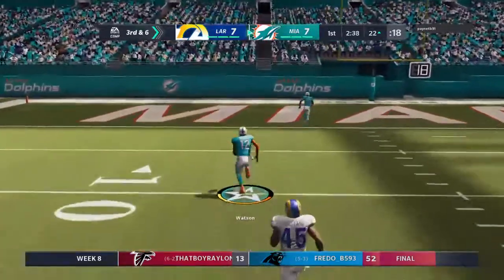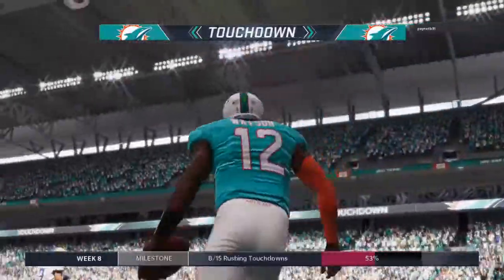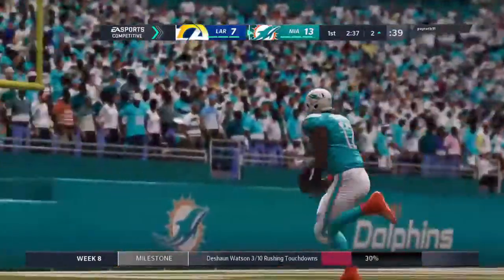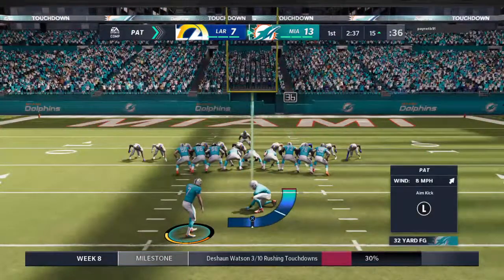He may try and run for this. And he'll take this into the end zone for a Dolphins touchdown. 22 yards. And the Dolphins have taken the lead. He hit him earlier in this first quarter with his arm. Now he does it with his legs.